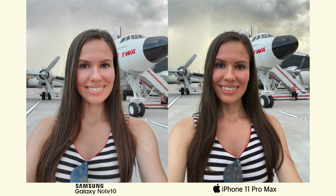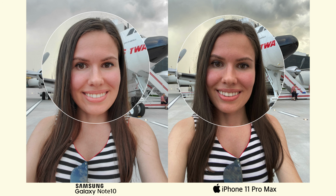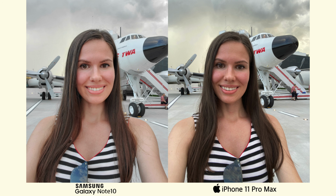The skin texture definitely looks more pronounced in the selfies from the iPhone 11 Pro Max, while the Galaxy Note 10 makes skin look softer. Also, you can see that all the shadows around my eyes and the neck are highlighted in the photo from the Note 10, while the 11 Pro Max produces a more contrasty looking selfie.